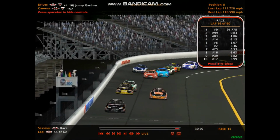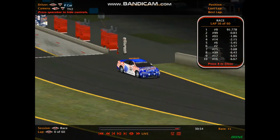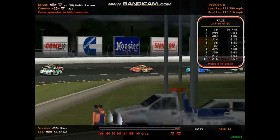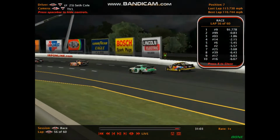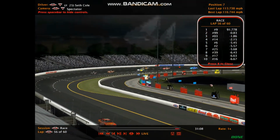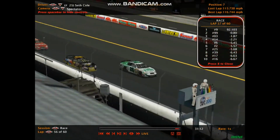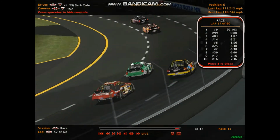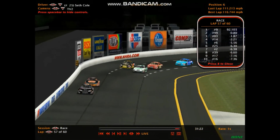Boy, Gardner just a little bit looser on the high side here. Now Seth Cole goes inside of Dylan Young for position. Darn pace car. And Seth moves to the low side. Gets past Dylan Young. That's for sixth place. Dylan Young running in seventh. Keith Batson at the eighth position now in the Motorcraft Ford.